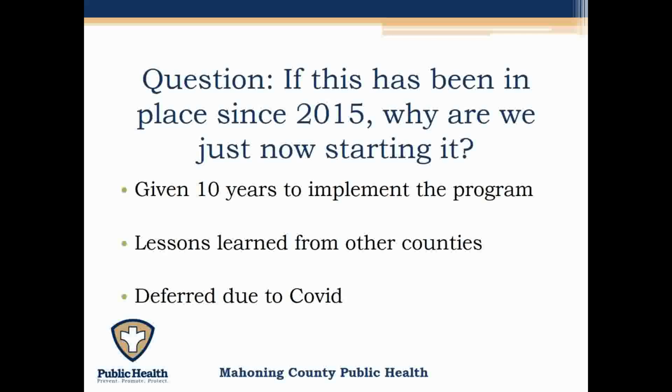If this program has been in place since 2015, why are we just now getting to it? The answer is not that we wanted to drag our feet on this, hold back, and push it last minute. That's not it at all. It's actually that we wanted to hold back to let other departments and other counties figure it out. It may sound kind of selfish for this department, but we did want to figure out what worked for our citizens before we just implemented something blanketly and then found out this is not the best way to do it.